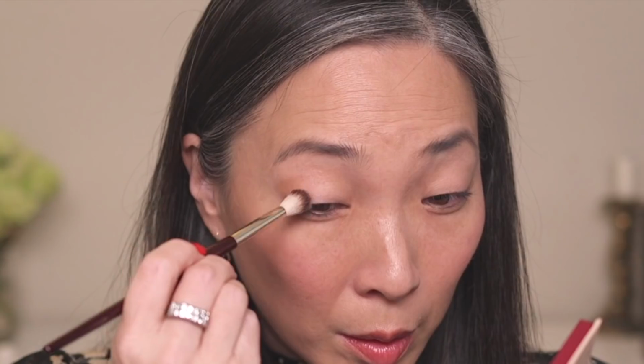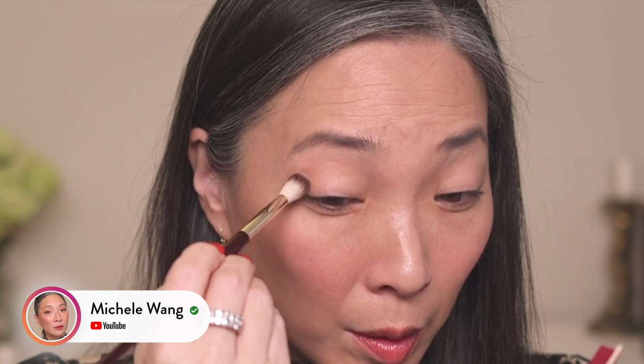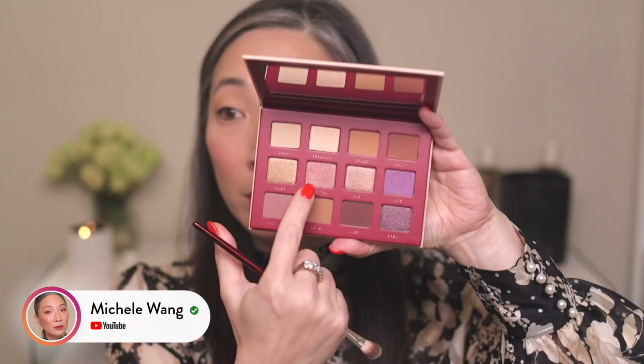Next we have Michele Wong here on YouTube, and she is taking the shade Grace with the BK Beauty 201 brush, and she's doing a soft wash of color in the outer corner and working it into the crease. This is a beautiful transition shade for Michele. It complements her skin tone really nicely.